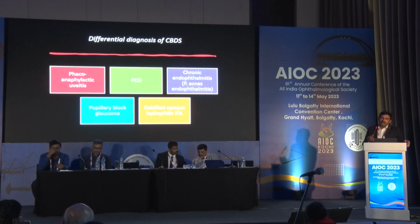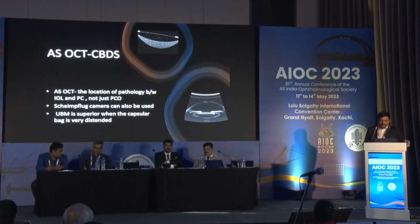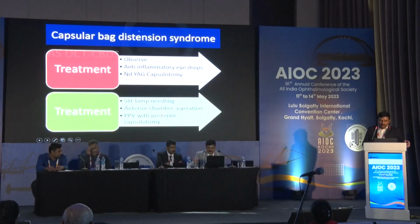Propionibacterium acnes chronic endophthalmitis sometimes can have a severe plaque and can mimic capsular distension syndrome. Pupillary block glaucoma, and nowadays with the newer hydrophilic calcified IOLs, we tend to see many such cases from one of the companies, which tends to mimic capsular bag distension syndrome. For imaging, definitely anterior segment OCT and UBM can both be used, and even Scheimpflug imaging. UBM is superior when the capsular bag is very well distended; you can see much better than with anterior segment OCT.